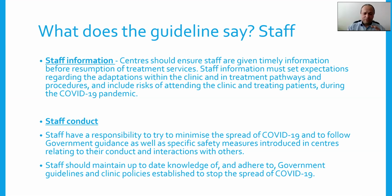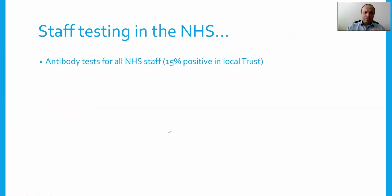So there's an emphasis on the centre giving the staff information, but also the staff being receptive and willing to learn. In terms of staff testing, if you work in the NHS as I do, you will probably have had an antibody test by now, I would hope. I had mine a couple of weeks ago. Now, I personally was ill around the end of March. I had to self-isolate, and my antibody test came back negative. I wasn't that ill. I had kind of mild flu-like symptoms.